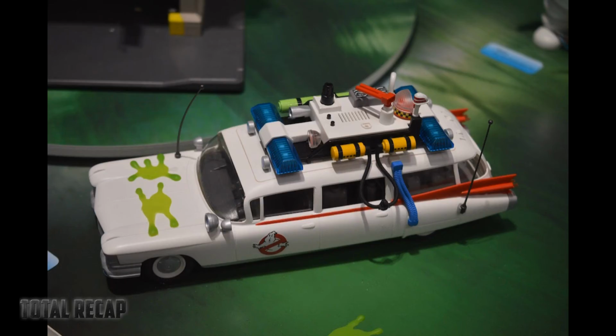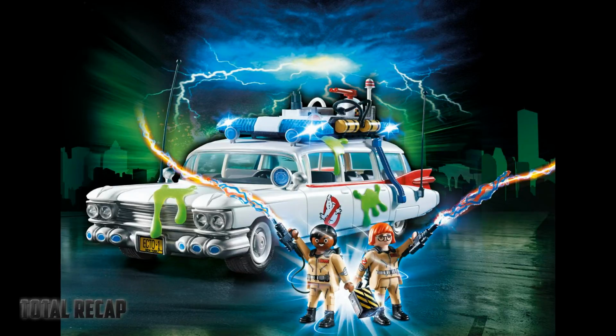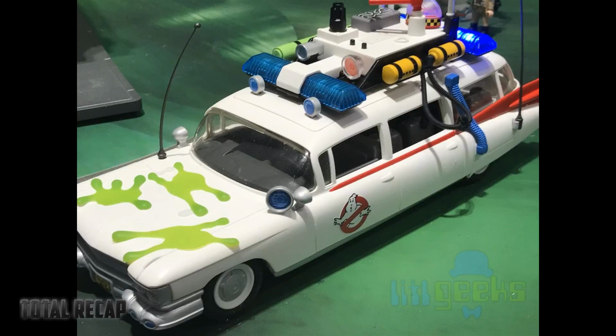They will also release an Ecto-1 with battery-powered lights and sounds from the movie, which will include a Winston and Janine in her own Ghostbuster uniform, with proton packs, tiny PKE meters, and will retail for $45.